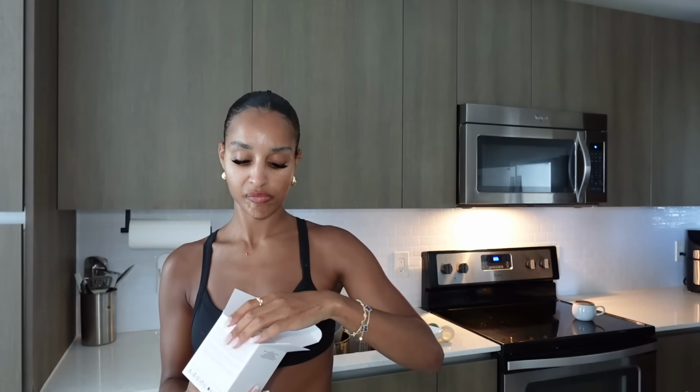Ooh. The last one that I had ran out, but I love their candles. 10 out of 10. She's got money, okay? These are like $100, I think. This smells so good. Oh, this smells really good. And then she got me a body lotion in the same scent.